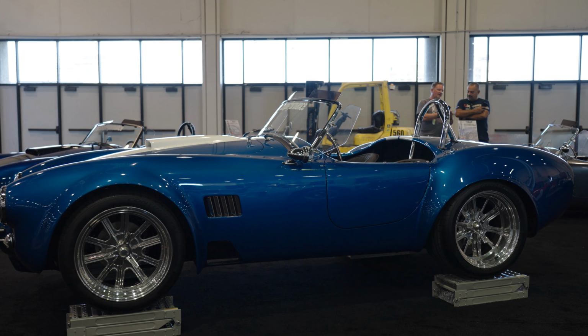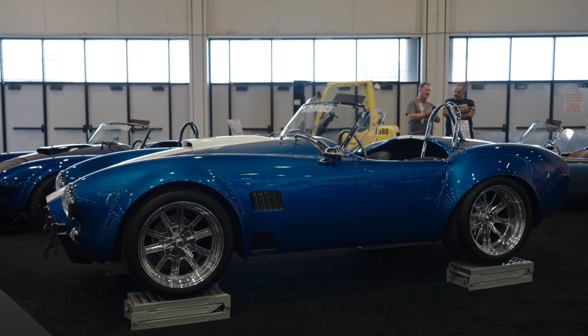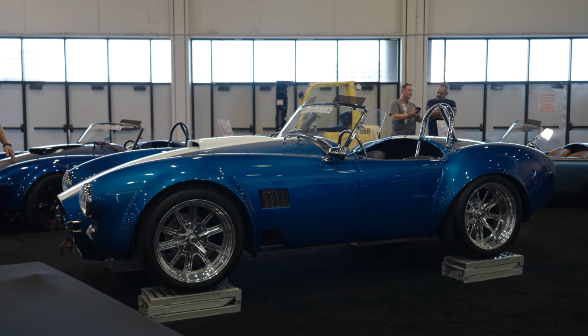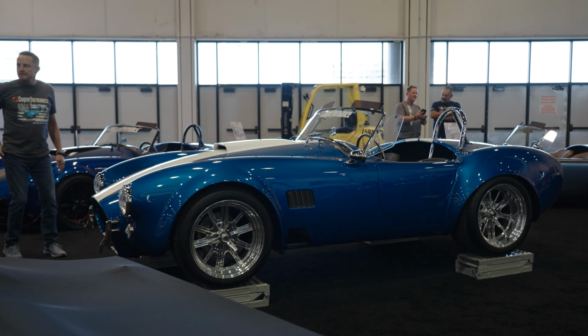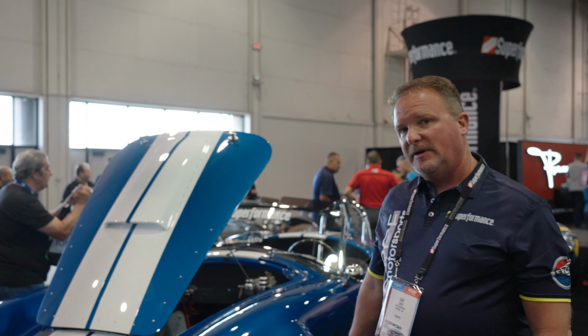We're going to start with our bread and butter, the Superformance Mark III Cobra. This is a car that you should pay close attention to, because this is the car we sell more of than anything, and we brought it here in its roller form. This is how we get it from the factory. No engine, no transmission, but everything else is done, which is usually the big question we have to get over: what am I getting? This is what you're getting. The car's already painted, it's already wired, it's already plumbed, wheels and tires all come with it.